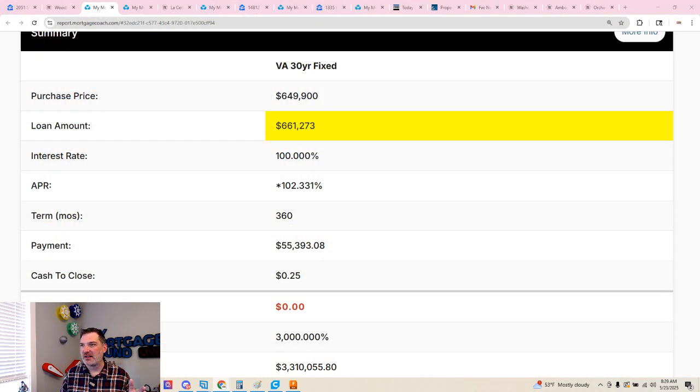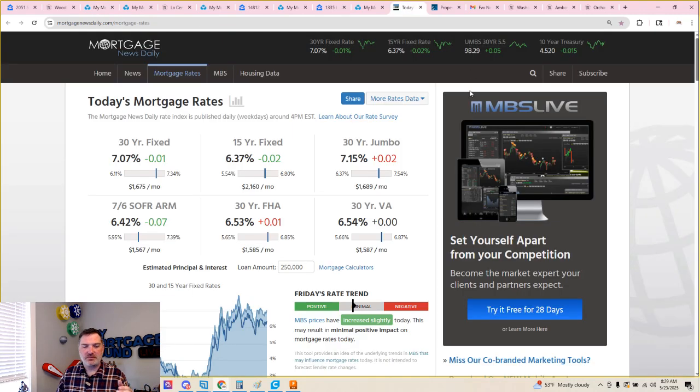Interest rates, all the interest rates we use on this channel come from Mortgage News Daily. Interest rates have ticked up quite a bit in the last 10 days. Just 2 or 3 weeks ago, we were looking at 6.1 on our VA mortgages, and now we're up to 6.54. Who knows where it's going to go? We got a lot of news going on with this tax bill, so we'll see what happens. I'm hoping that those come back down. But today we're going to use 6.54 for our interest rate for VA, and that's the national average.